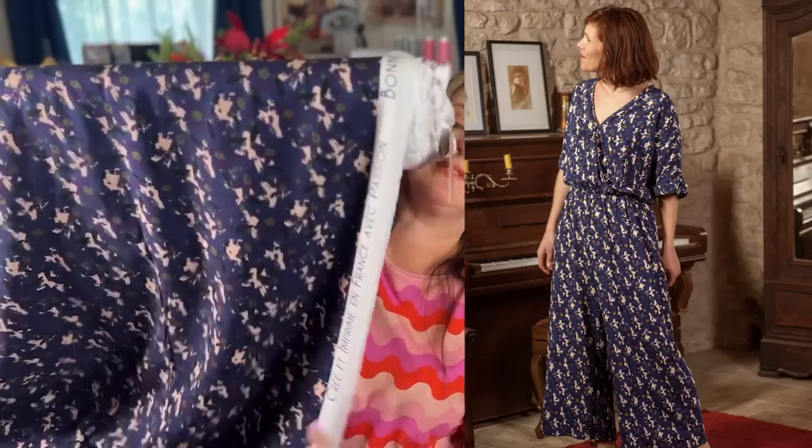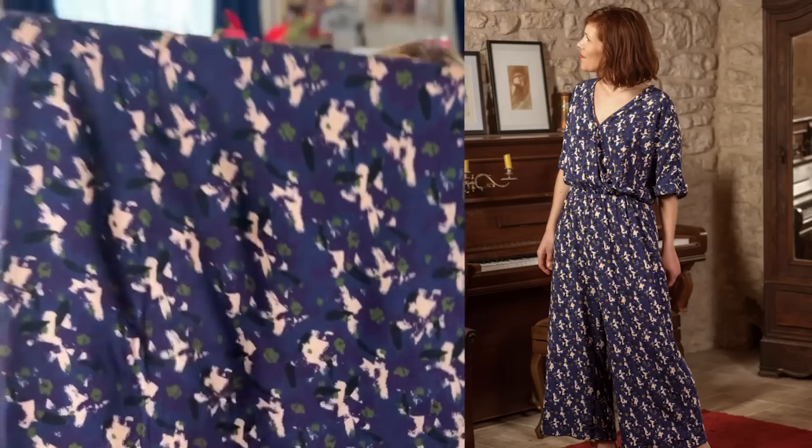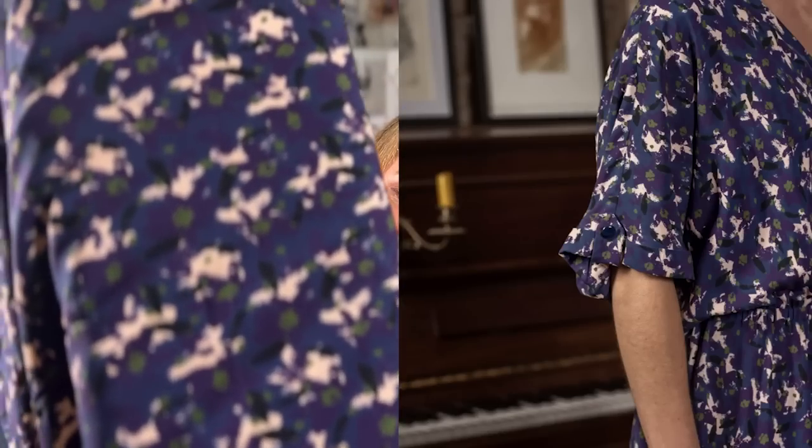So if you prefer to stay away from the blacks and the reds and you want something a bit more in the blues and greens, this is definitely a gorgeous print. And I love the way they've done it in the long line dress or the jumpsuit. I think they might have done it as well, but that one would have to be my favorite. And can you imagine the gorgeous green button to pick that up as well? Would be so, so pretty.